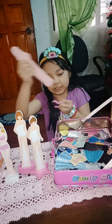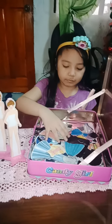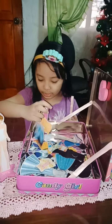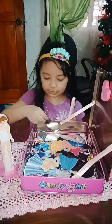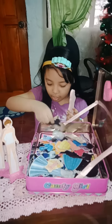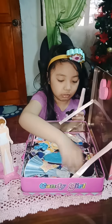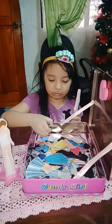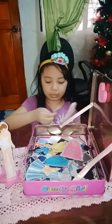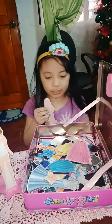I'm gonna start with this one. Let's take off the stand. Let's put her stand. Let's see what clothes did she wear. I think this skirt would be best. I don't know. Wow, look at this. So amazing. Oh, what's this? Wow, it's just almost perfect. Well, I want this one. Wow, it's so rich.